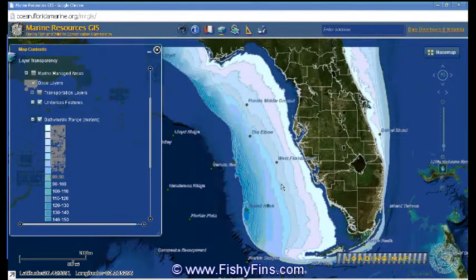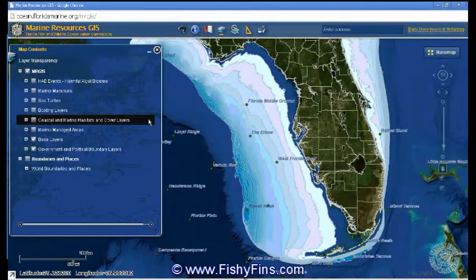It's a great tool to have whether you're offshore fishing or inland fishing. In fact, while we're offshore, I'm waiting for this map to update. You've got to forgive it. It was designed by the government and maintained by the government, so it's very slow and inefficient like the government.